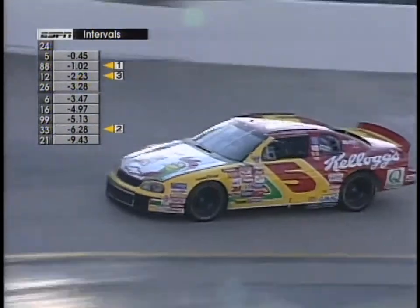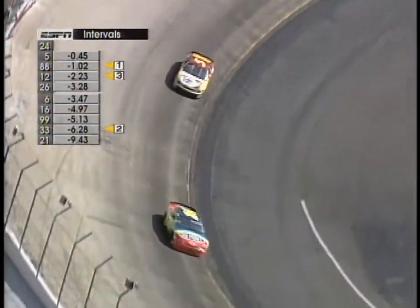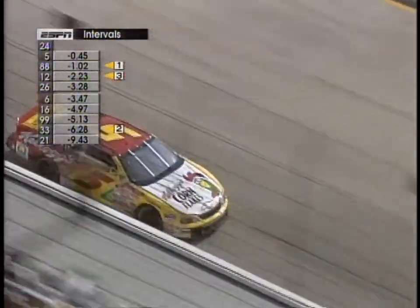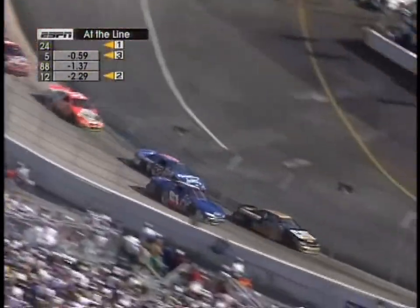Jarrett closes in now to within a second of Jeff Gordon. But now, unfortunately, Jarrett has to go through that same traffic that we saw Jeff Gordon get through. Exactly. And he lost 0.3 of a second on that lap by getting caught up in that traffic.